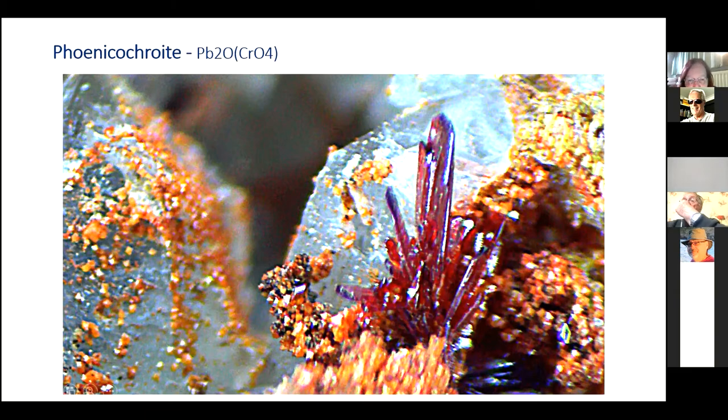The interesting thing is that some of the phoenicochroite there is partly altered to wolfenite, a bit peculiar. There's a crystal there with partial alteration on the bottom half and the left-hand side. It's an association with mimetite.